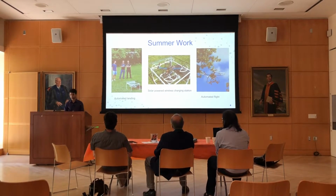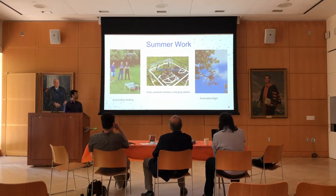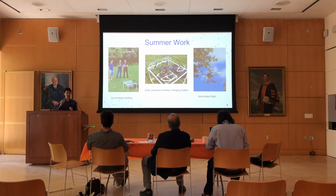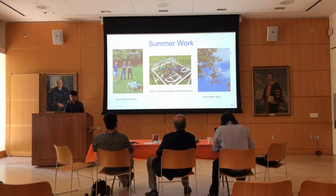We automated a drone so that it can fly by itself and it can land on the charging station by itself. We also made a solar-powered wireless charging station. So basically, it takes power from the sun, charges the battery bank, and that battery provides power to the wireless transmitters such that it charges the drone.